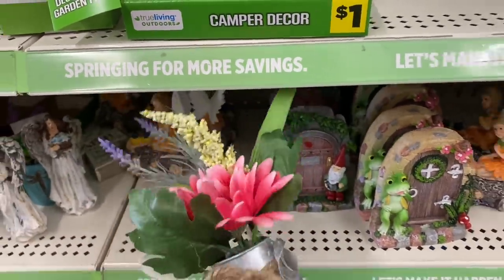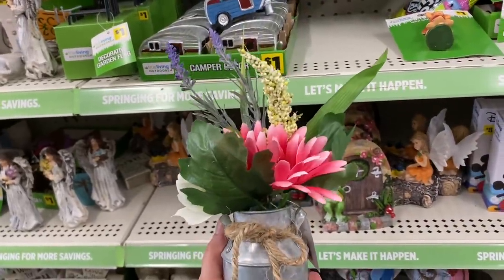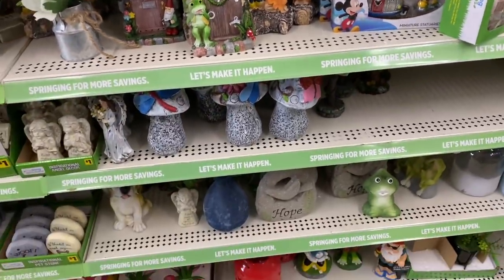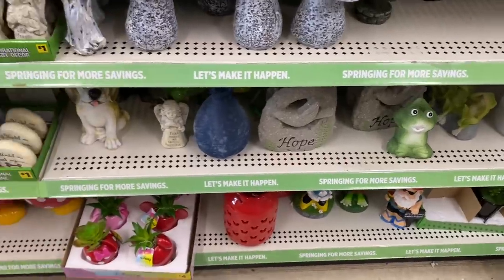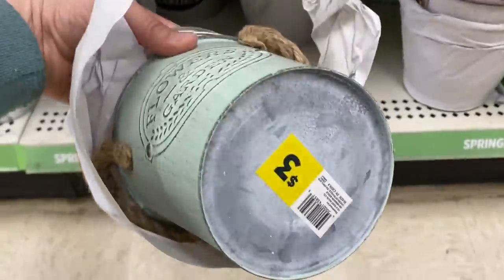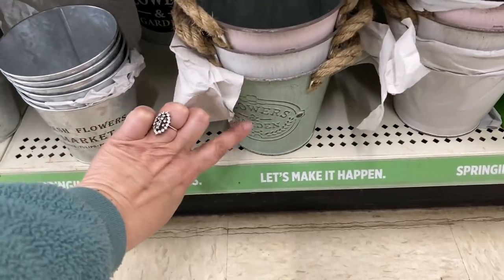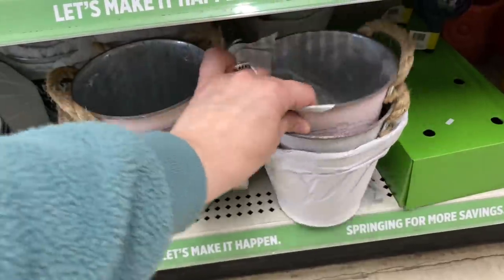It's cute. Nice little arrangement for $3. Yeah, $3. It's cute for a tiered tray. And then some garden stuff. These are like the Dollar Tree, $3, although this is nicer. You could make that with a Dollar Tree one though. Oh, pink. Look at that.